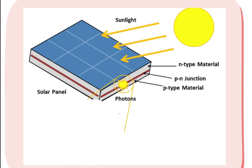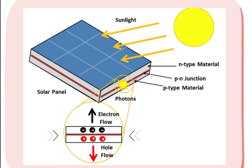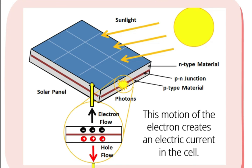When unexcited, electrons hold the semiconducting material together by forming bonds with surrounding atoms, and thus they cannot move. However, in their excited state in the conduction band, these electrons are free to move through the material. Because of the electric field that exists as a result of the p-n junction, electrons and holes move in the opposite direction as expected. Instead of being attracted to the p side, the freed electron tends to move to the n side. This motion of electrons creates an electric current in the cell.